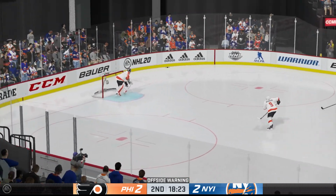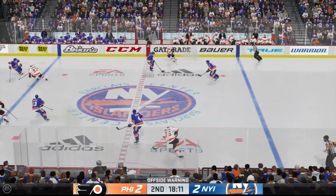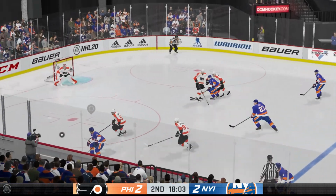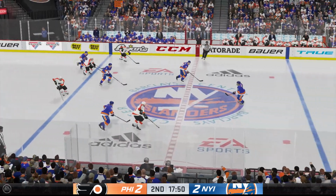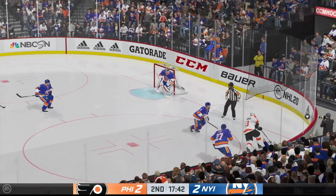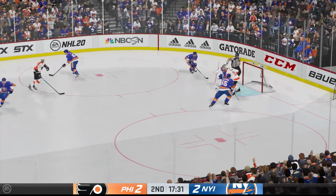Here's a race for the loose puck. Great hustle to come up with the puck. Slides the puck across to Van Riemsdyk. Great defensive play to come up with the puck. Barzal's got it in the offensive zone. Can't connect. Slides it diagonally to Couturier. Slides the pass over to Voracek. Taken by Voracek. Grabs the puck in the corner. Here's a shot and makes a save.